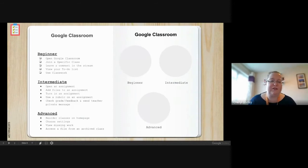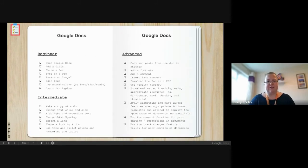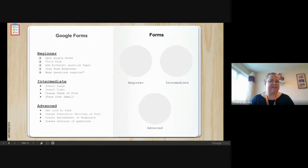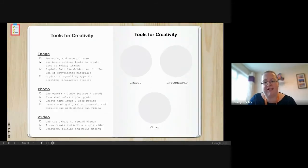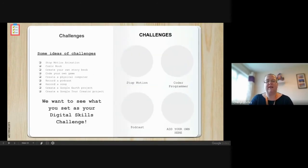Whereas if you've been using the G Suite tools for a little bit longer, we're probably expecting you to be more in that intermediate or even that advanced stage as well. So there are lots and lots of these that you can do. So there is Google Drive and Google Docs, and there is Google Slides and Sheets and Forms and Jamboard and Sites. There are so many things. And there are also some on research and finding out information. There's some on creativity. There's some on organisation and communication and touch typing. There are so many things that you can do in here. And again, we're not expecting you to do this all straight away by the end of next week. We're talking about a really long period of time where you're going to be able to do this.